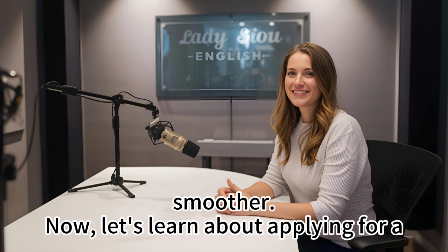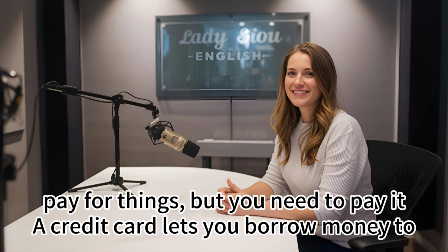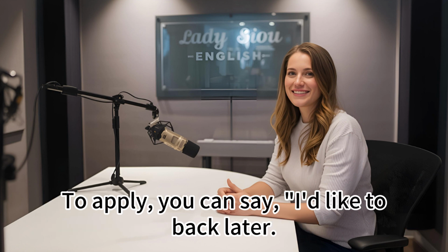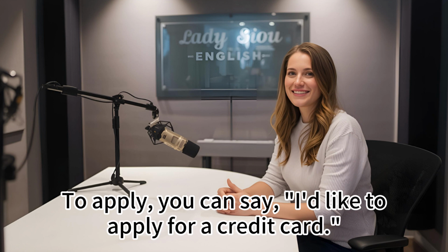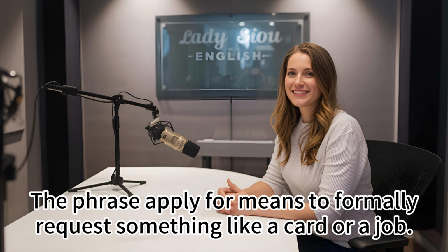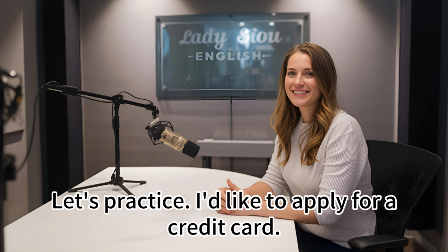Now, let's learn about applying for a credit card. A credit card lets you borrow money to pay for things, but you need to pay it back later. To apply, you can say, "I'd like to apply for a credit card." The phrase apply for means to formally request something, like a card or a job. Let's practice. I'd like to apply for a credit card.